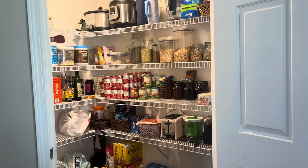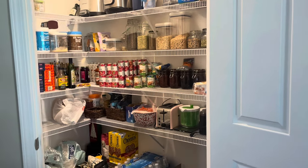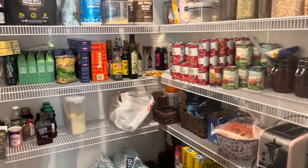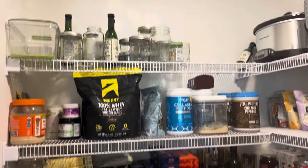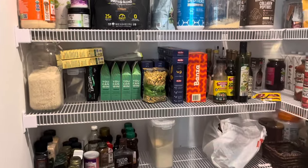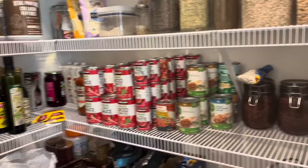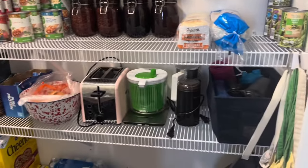If you watched my apartment tour video, I briefly came in here. And so this is what it looks like right now. And as I'm looking at it, a lot of it makes sense. But I'm like, I can do better. I can make it look a little bit better. I can make things a little bit more easily accessible.